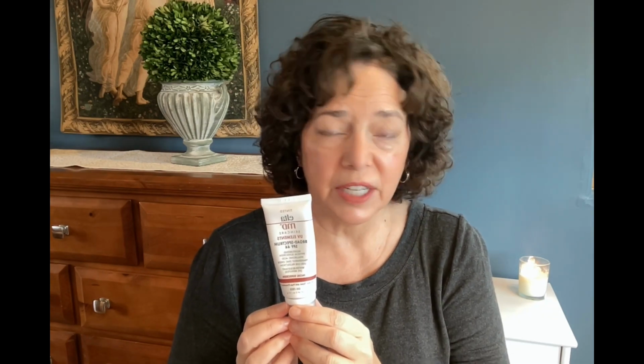I'm not a person who's ever worn foundation. For me, I never liked the feel of it, and I guess I've been fortunate enough that my skin has been pretty good. After surviving acne as a teenager and young adult, I was able to get by without foundation. This is my foundation now. I apply it like foundation. I make sure I get my neck.